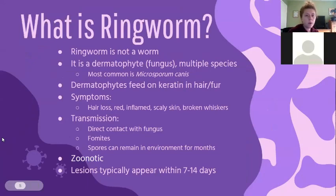So what is ringworm? The name is very misleading, but it is not a worm. It's actually a fungus, or a dermatophyte. There's a few different species. The most common is Microsporum canis, and that affects dogs and cats, primarily cats. And the fungus itself is feeding on the keratin in the hair or fur.